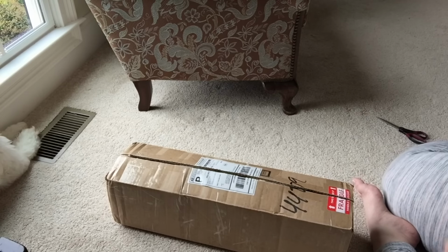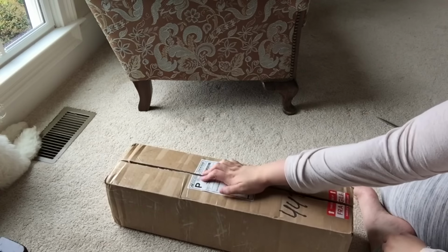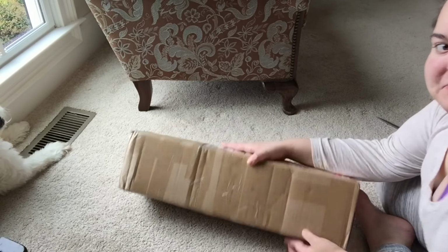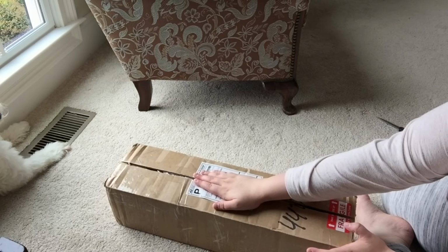Hi guys, Annie's Reborns here, and I am so crazy excited because Linus John is home. I don't know if you guys can tell, this box is bowed out on both sides because he's so big. Tess had to stuff the box.